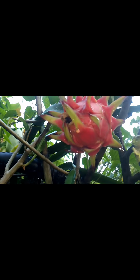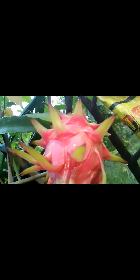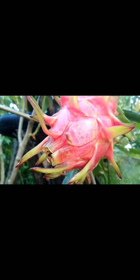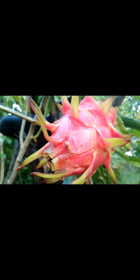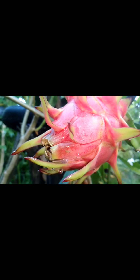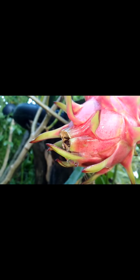Look at that. So ganyan siya. So tomorrow siguro pwede na siyang pitasin, and my mama is going to harvest it tomorrow, kasi nga first tong harvest, and then kailangan may lihi.